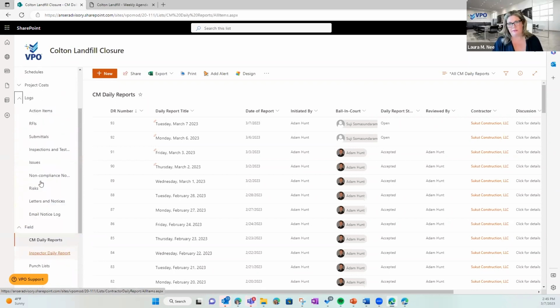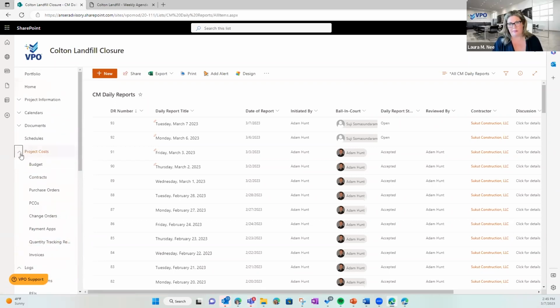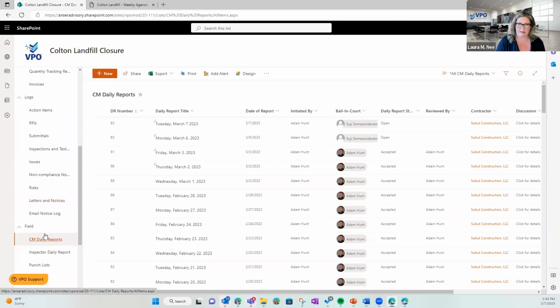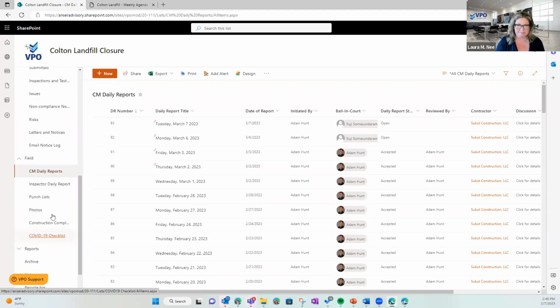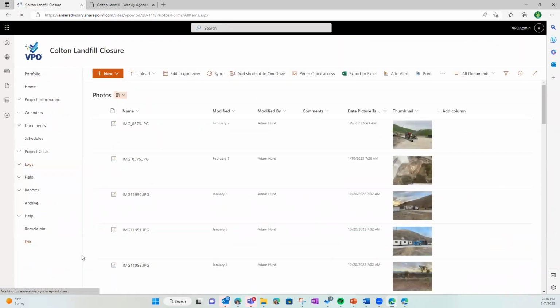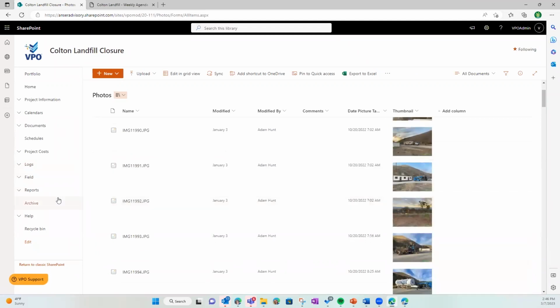For Ohio, we developed a pay apps module that pulls in quantity tracking and daily reporting to help generate the pay apps. So you'll decide on your projects whether you need that functionality or not, even at the contract level. And then depending on that, the daily reports differ on how you enter the information. You can attach pictures, you can attach whatever you want in your daily reports.